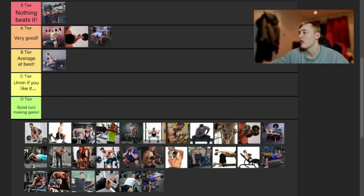Next up, we've got dumbbell pec flies. Now, this exercise is very good for targeting the chest, taking the triceps out of the equation, doesn't hit the triceps at all, and it gives the chest a full length and full range of motion. Same again, very stabilized. However, if you don't know what you're doing, it can be very injury prone because if you're overloading it too much and you're going too far into the stretch, you can injure yourself quite easily.